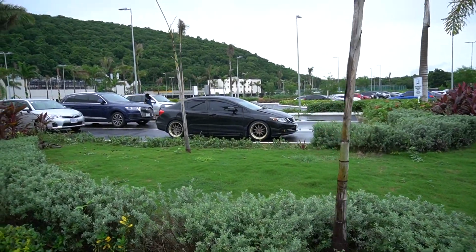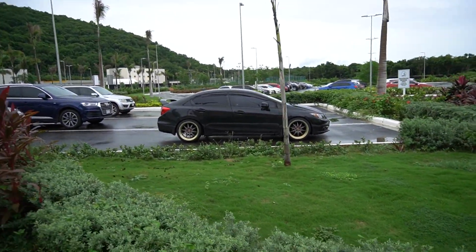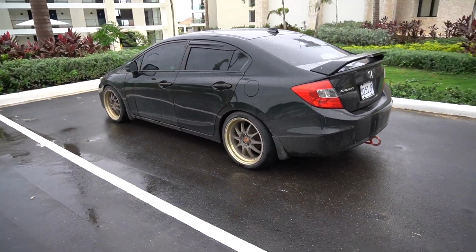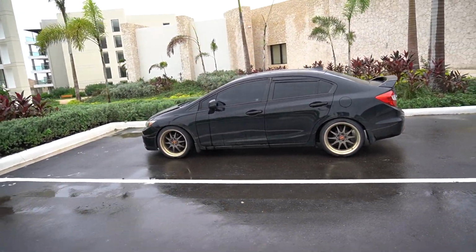Alright guys, so we know it wouldn't be MotoGear without showing you guys at least some cars. Nice little Civic right here. Yeah, new look of Civic. New look of stance. Very clean.